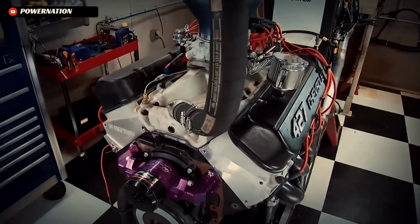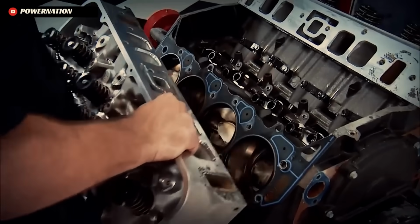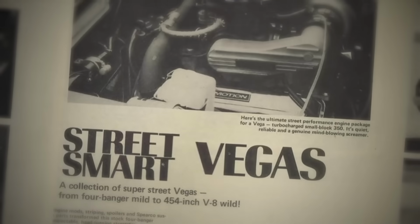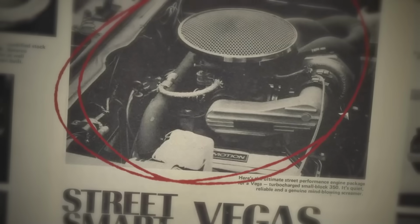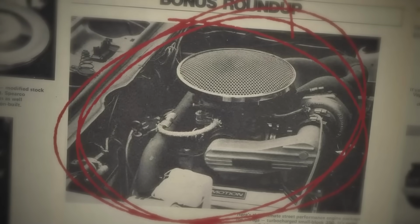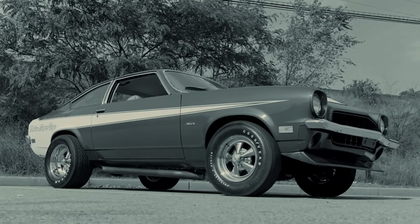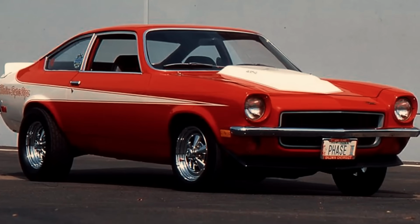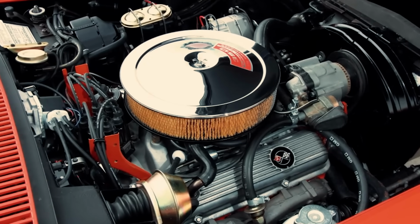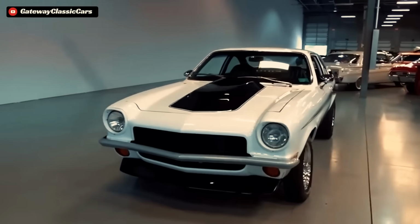Yeah, if you wanted something a bit more different than, let's say, a big block 427 Vega, then you could also get one with apparently a turbocharged or a supercharged 350 small block in it, according to a period magazine article that was posted on a forum that I found here. With all these crazy engine options available, it's pretty clear that you could spec out your Motion Vega really however you wanted. I personally would have probably gone for the LT1 350 powered car just so it would handle okay, but let me know what you would get in the comments down below.